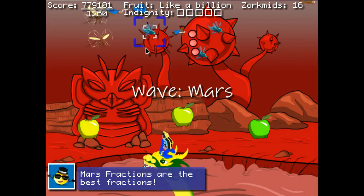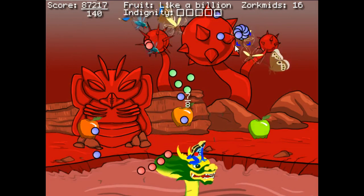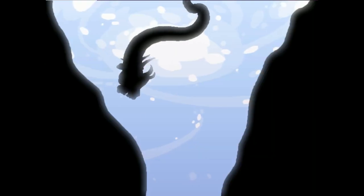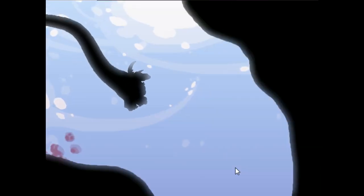So I can just continually play this, but now I'm wondering what happens if I go down. I'm gonna turn the volume up a bit here because I know what's going on next. So now I'm in like this underwater maze.